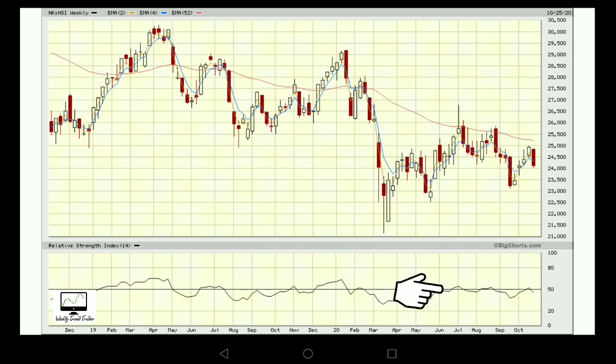Quick look at the RSI. Look at the RSI for the whole of 2020. The RSI has been below the 50 median average. That is a bearish bias. So the market has a bearish bias. If it gets any unsavory news, anything that concerns the market while there's a bearish bias, it will sell off. So that's the Hang Seng.